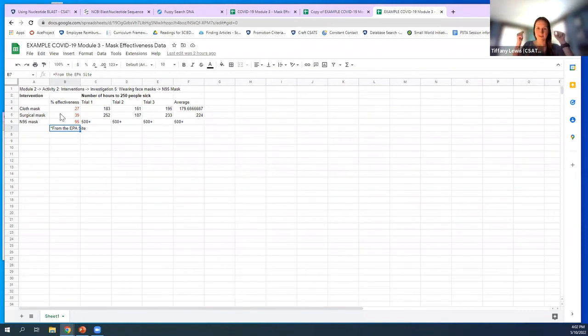And the EPA site actually had really interesting results compiled. They did all kinds of different things with studying the surgical mask, like flipping the elastic parts around, like some people do, to cross them, and then tucking in the sides, and that changes the effectiveness. So there's all kinds of different things that are obviously going to change the effectiveness of a mask depending on how it's worn, et cetera. But using this model, you can put in these different percent effectiveness amounts, and you can see how they would change the spread in the population.